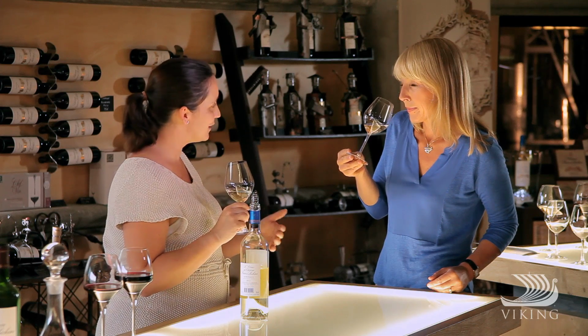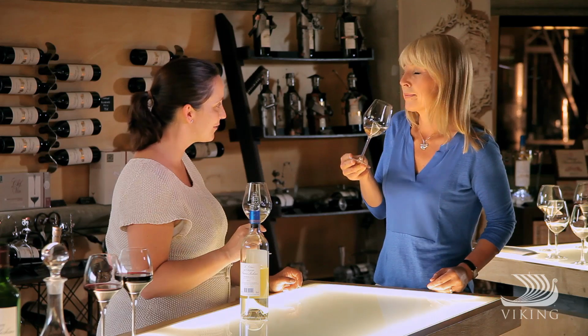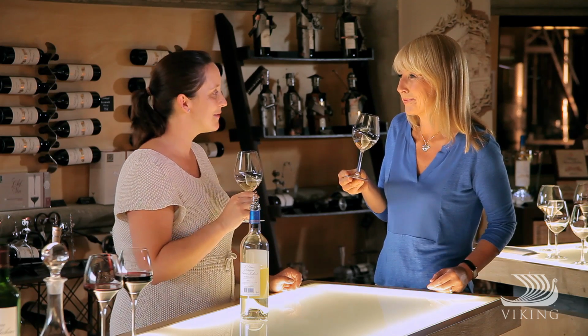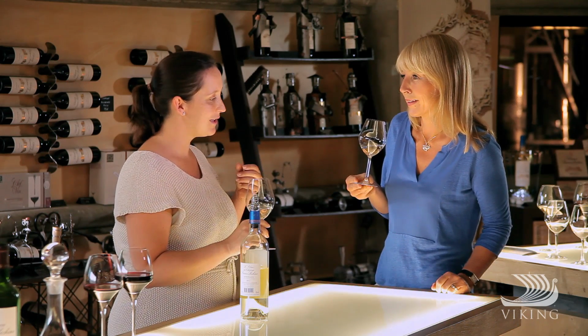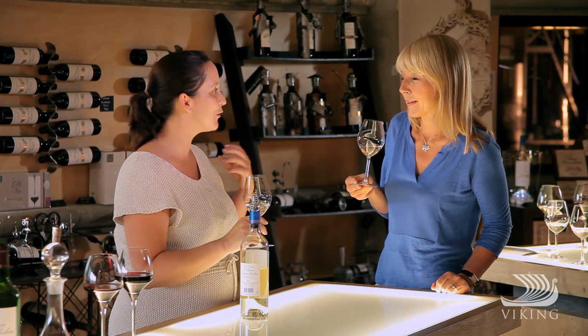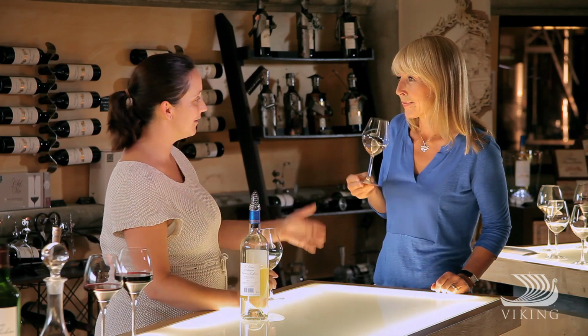This is a blend of Sauvignon and Semillon, which are the most important varieties which we use for white wines in Bordeaux. Typical flavors from the Sauvignon are citrus, so you have a bit of lemon, yellow lemon, a bit of grapefruit. But we also use here 40% of Semillon, which gives a bit more exotic flavors.